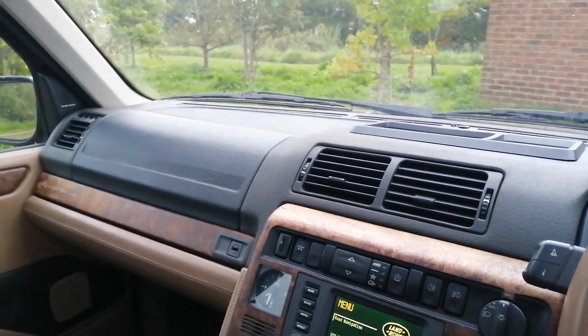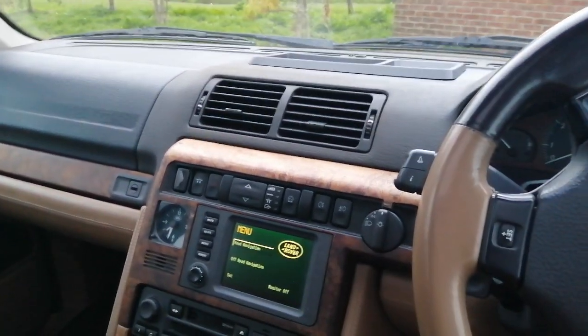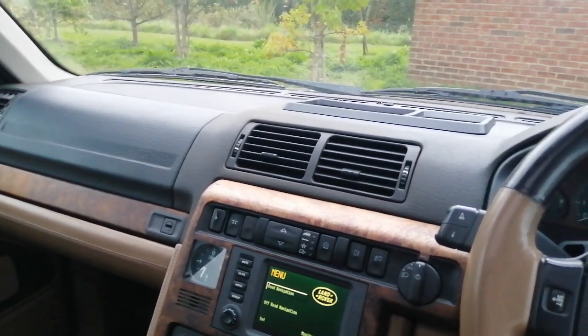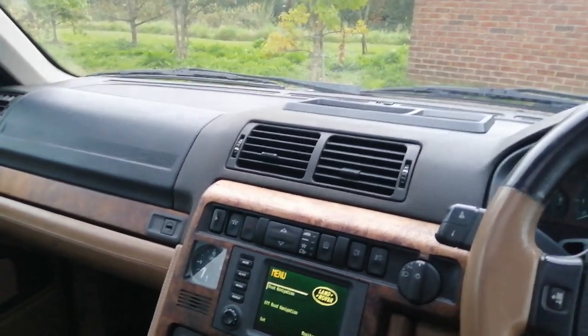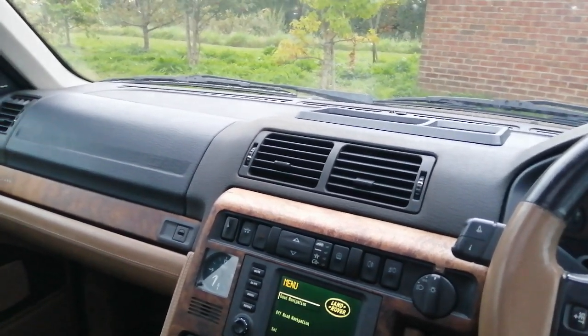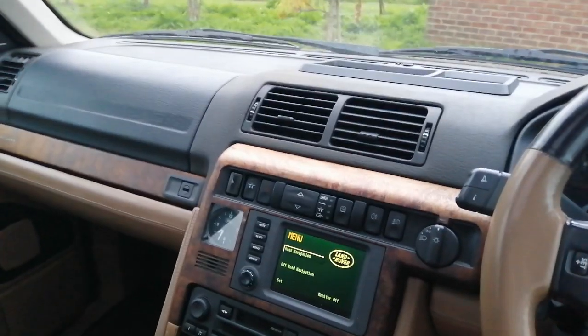So how are we doing with the progress of it? We're actually doing really well. Had gearbox and transfer box swapped over from the donor car, and now it drives absolutely brilliantly, no problems whatsoever. So again, just been going through it slowly. As I said, I want to do a really good restoration, and it's actually booked in for its MOT tomorrow.